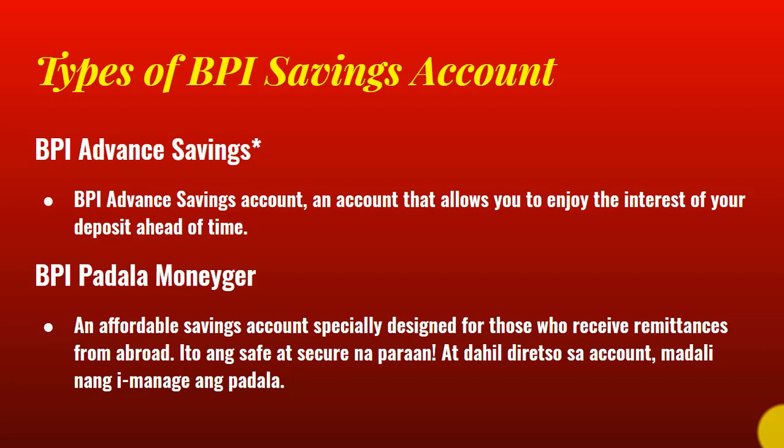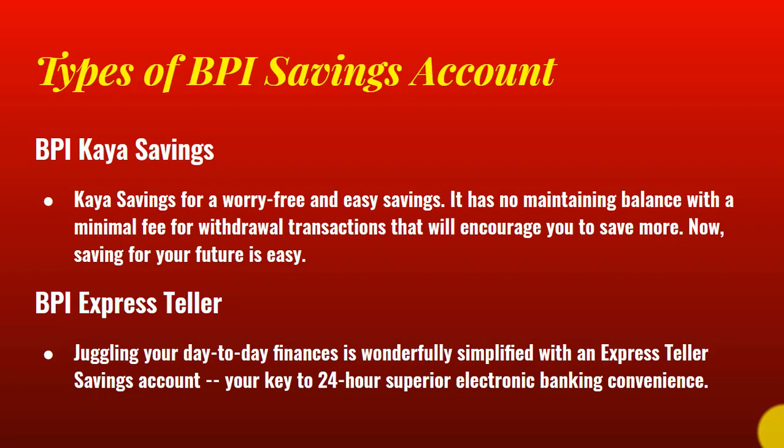Some of them are BPI Advanced Savings, which is an account that allows you to enjoy the interest of your deposit ahead of time. There's BPI Padala Manager, an affordable savings account specially designed for those who receive remittances from abroad. There is BPI Kaya Savings. It's a worry-free and easy savings. It has no maintaining balance. There is BPI Express Teller.